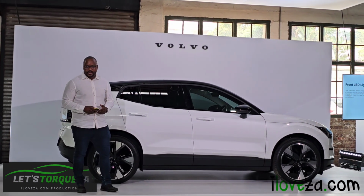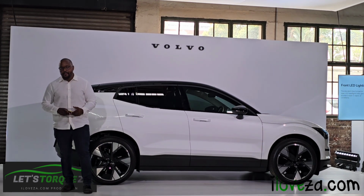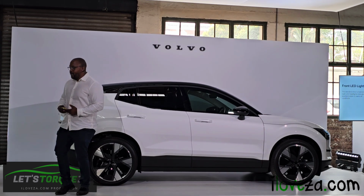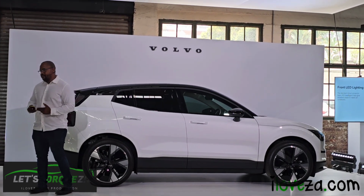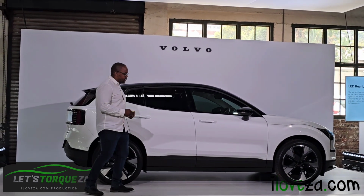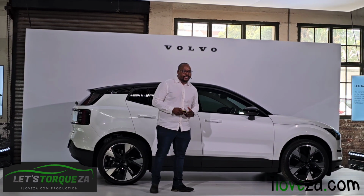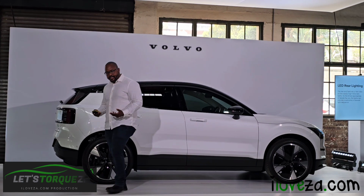Now, I'm not sure if you guys noticed when Greg was walking up towards the car, when I was walking up towards the car in the South, there was a very nice welcoming light sequence. I'm not sure if you've seen that. So, a little bit on that just now. We have full LED lighting on the vehicle, both front and rear. And what we've done with the rear lights is that we have taken the much loved rear LED design of the Volvo EX30 and the XC90 and we've modernized it, okay?